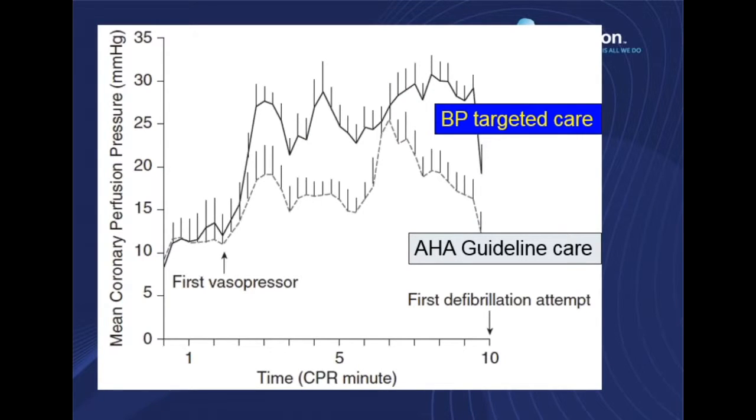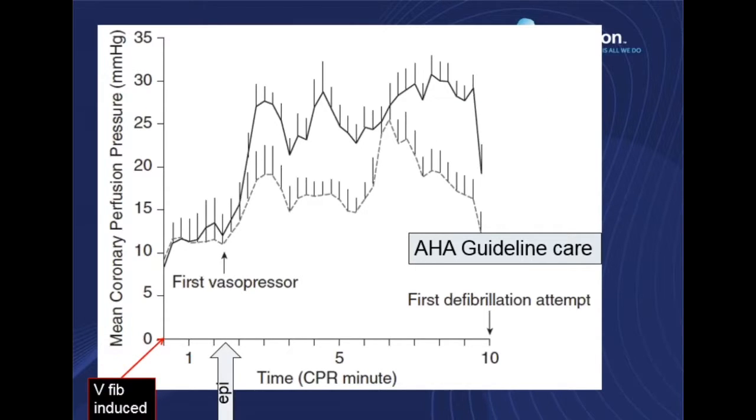So looking at this graphically, you can see the 10 minutes until first defibrillation. And the bottom curve, you start to see the coronary perfusion pressure. The bottom curve is the coronary perfusion pressure using the AHA approach, just the way any medic would do it. The top curve is the blood pressure targeted group. So when VFib's induced, then in the AHA guidelines group, they get the epi every 4 minutes, and then they'll defibrillate at 10 minutes.